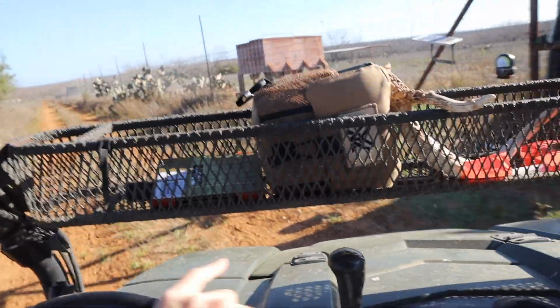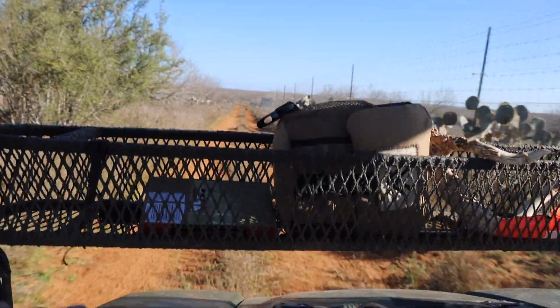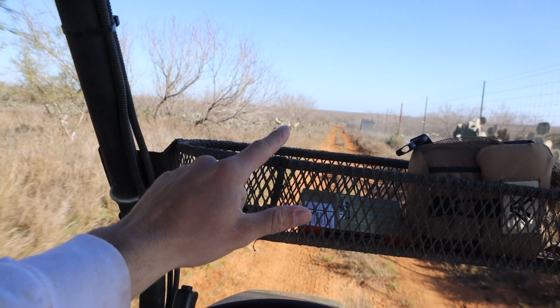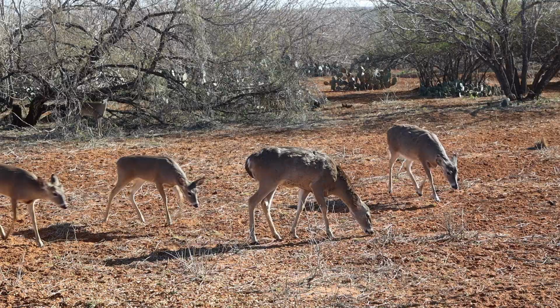I'm not gonna wait around for them to eat. I'm gonna go ahead to this back corner, go ahead and feed A1, all his offspring, and the does that are in there.